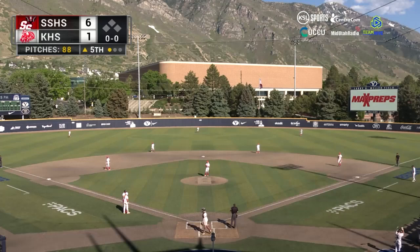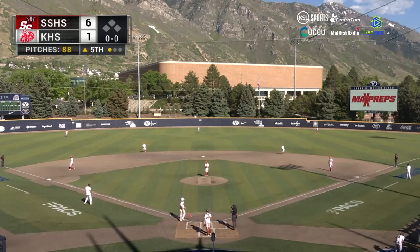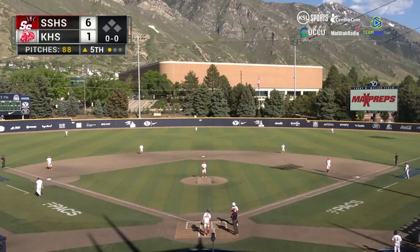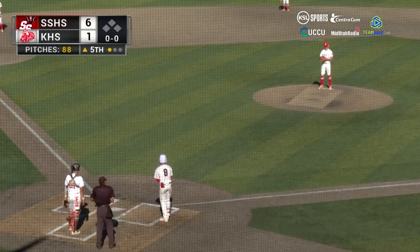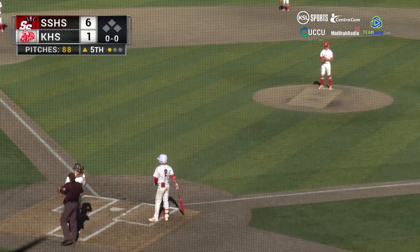Recognizes how big this game is, right? I mean, it's a winner-take-all right here, and you got to lay out, give yourselves a chance to win a game, and that's a big-time play right there from Cooper Anderson. Brings Riker Freeman to the plate next. Riker's had a tough day. 2 strikeouts, 1 swinging, 1 looking.